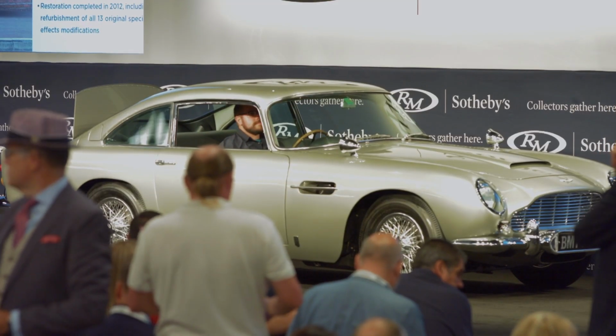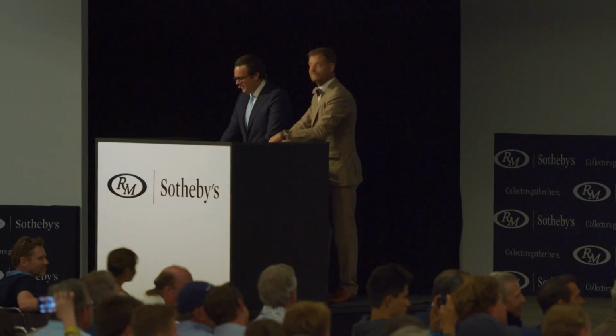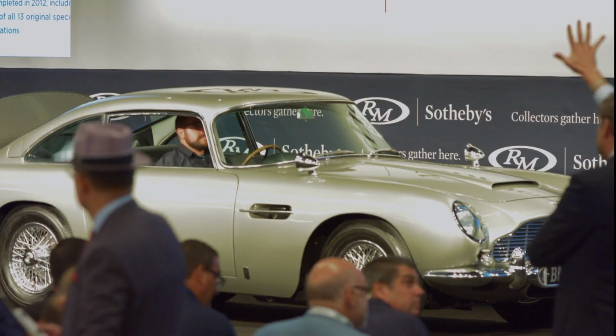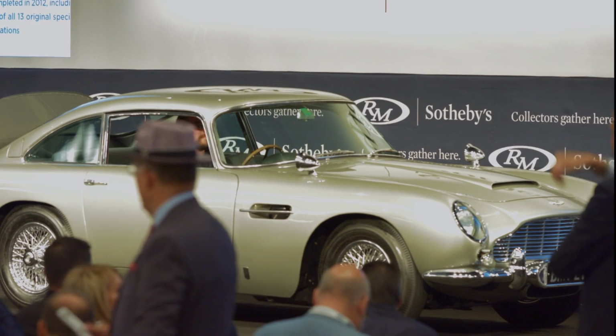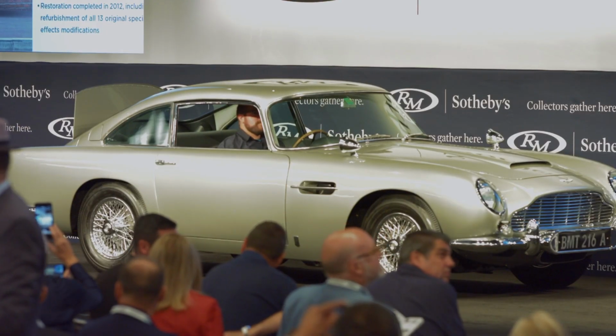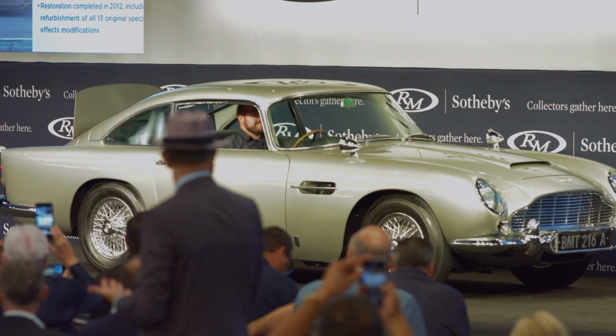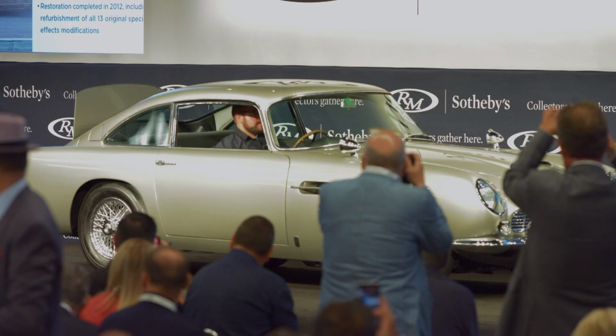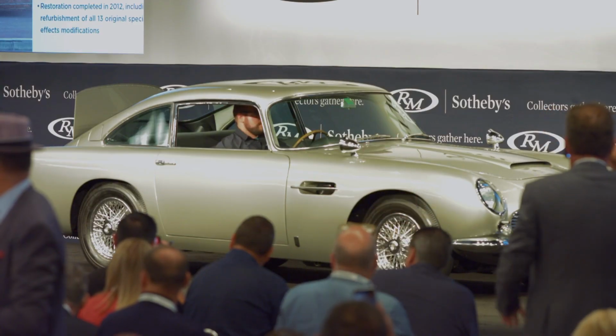$3,950,000. $4 million. $4 million, that's the bottom of what they were hoping for. $4,200,000. I'll take that one. $5 million. $5 million bucks. I should have bought a Goldfinger car a long time ago. $5,200,000 on my left. 5.5? Then going once. Boy, that's not bad. $5,800,000.